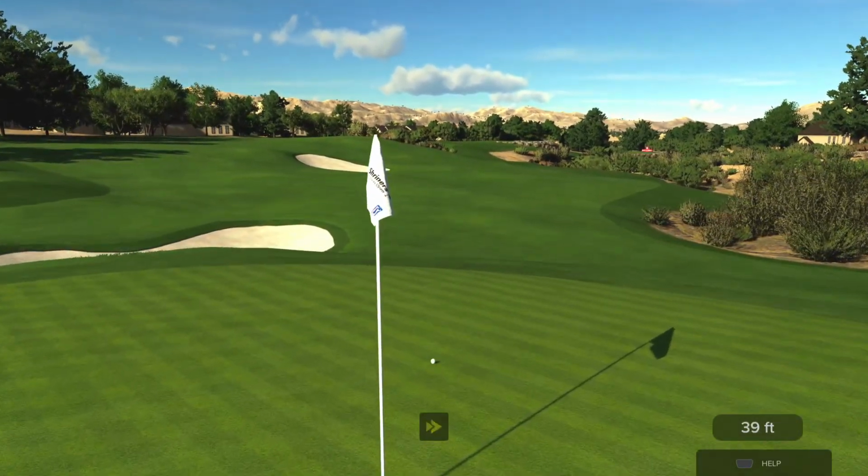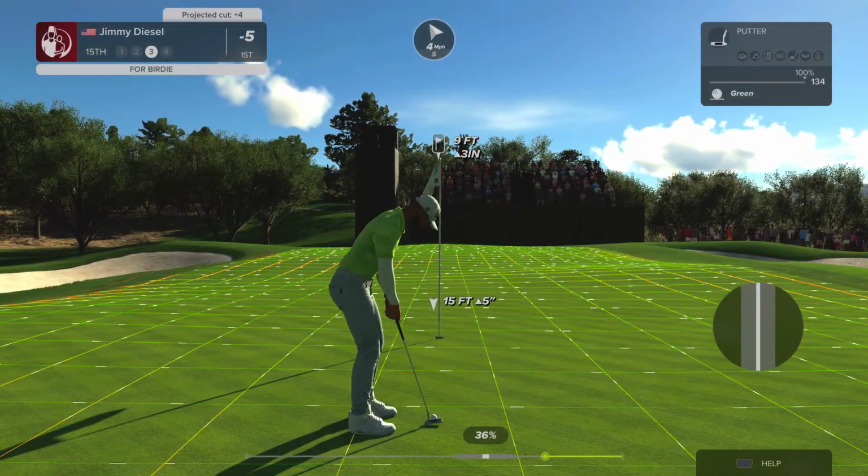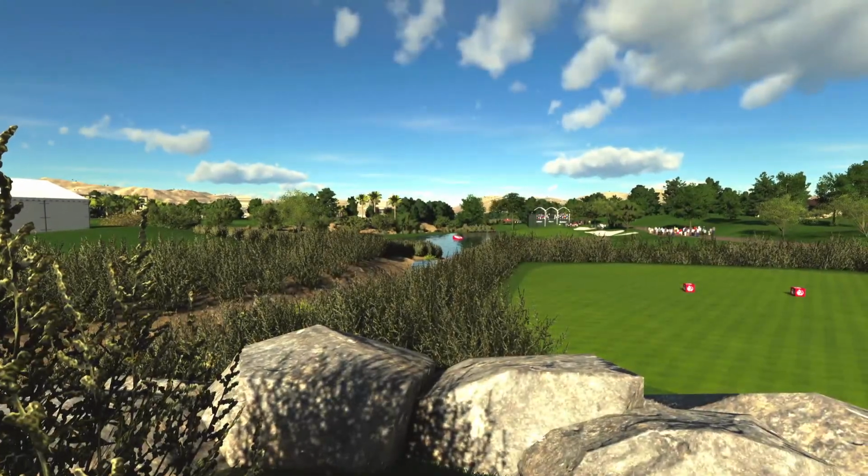Ouch, that hurts. What's in front of them, Henny? Straight back up this hill. Can be firm here. Mark it down, that's birdie number 5. And that will take him to 6 under.